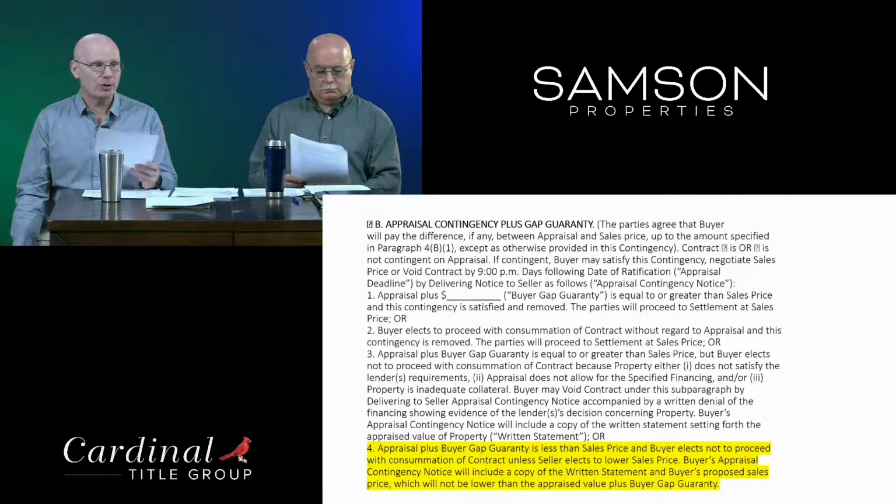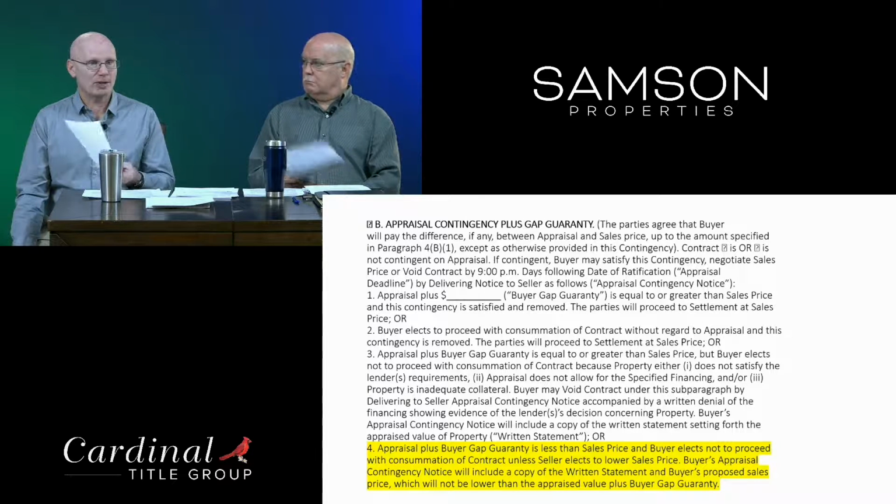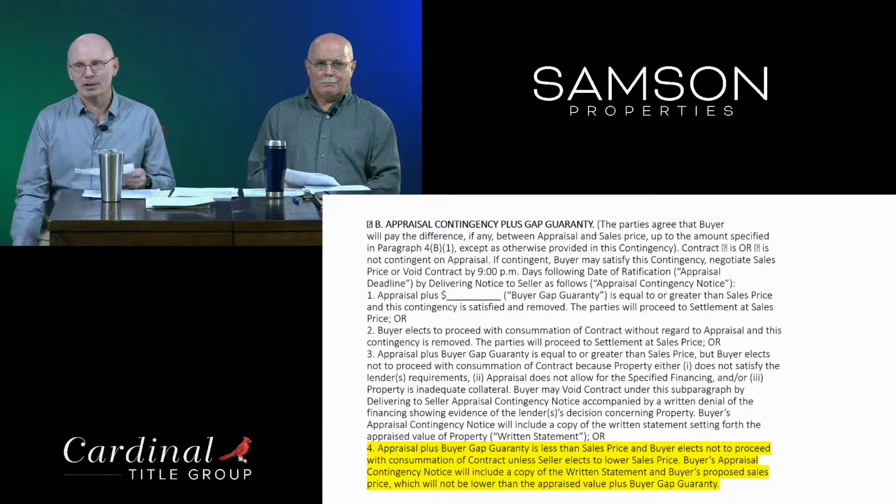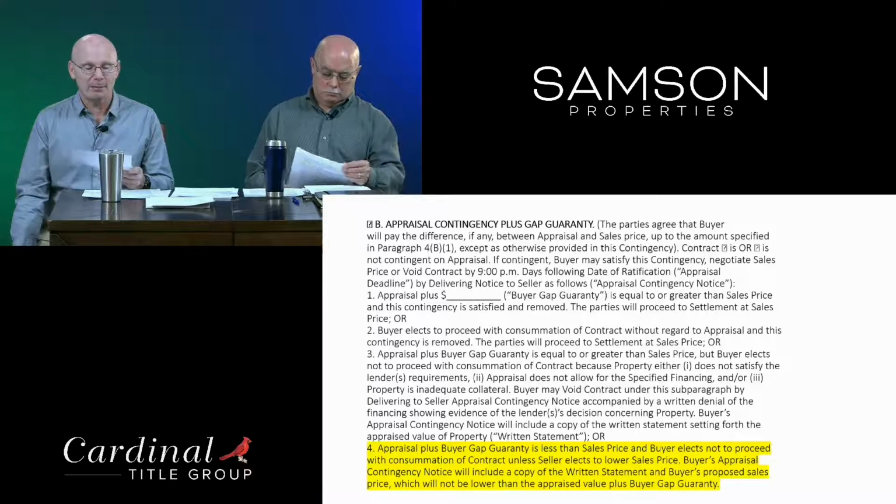So make sure that you know that. This is the same language that we had in our financing contingency. We had the right to automatically extend, or we could choose to automatically expire. So in the automatic extend contingency, it had this same language. Now the appraisal has this same language as well, to make sure that if you don't meet that date up there at the top, this is what happens.